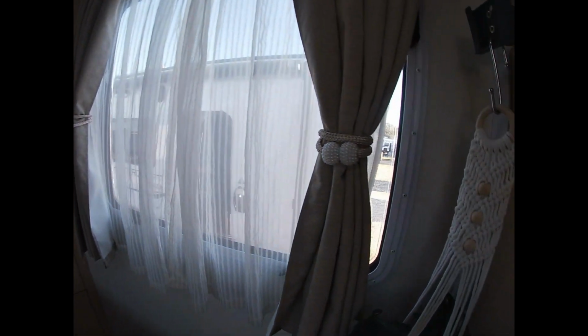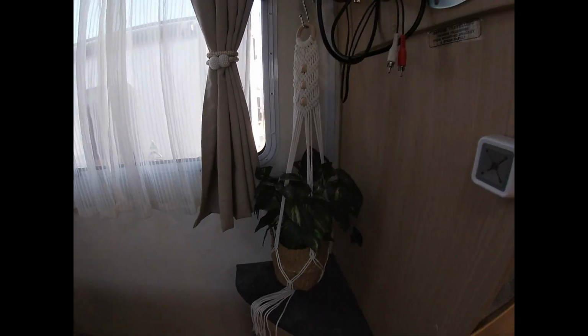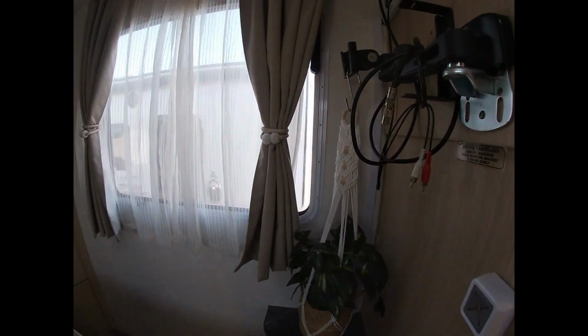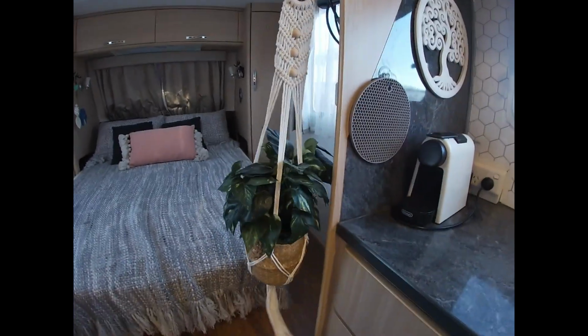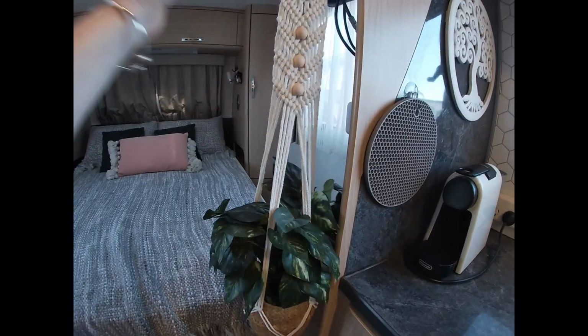And even Adam gets some. He gets my plant too, which he's not happy about because it gets in his way all the time. But I love it because I can move it around on the TV hook. So macrame holders and plants are also your best friend.